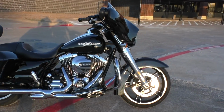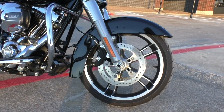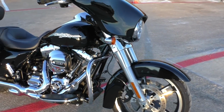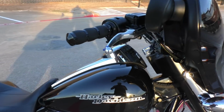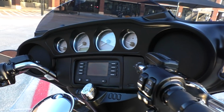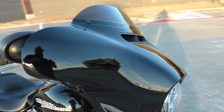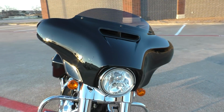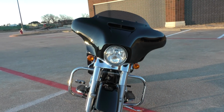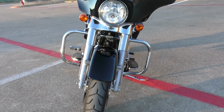Engine guard up front. It's got the Enforcer wheels. I believe that's a 19-inch front wheel. I like that style. It's got some upgraded Avon grips. Shorty tinted windscreen. Good tires on this bike. Plenty of tread, dual disc brakes.